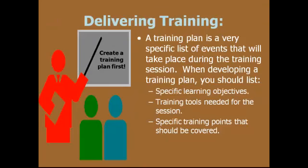All right, the next topic is delivering the actual training. So a training plan is usually what an establishment would go off of, and it's almost like a lesson plan. It's a very specific list of events that will take place during the actual training session. When developing an actual training plan, which you're going to have the opportunity to do in groups, the first thing you're going to do is create those learning objectives. What do you want your audience, your employees, to get out of your training session? What tools are going to be needed for the session?